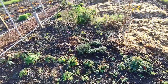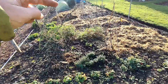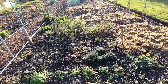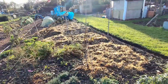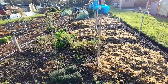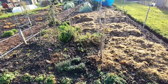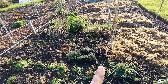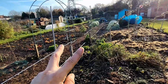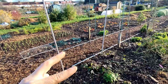So here I have 1, 2, 3, 4, 5 trees, which I'm training flat, fanning out this way. But I want to move them. I'll dig them up this winter, and I'll put 2 in the middle of the path, either there or on this side.